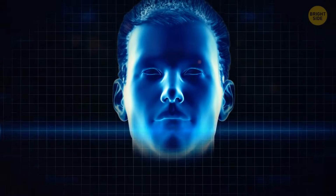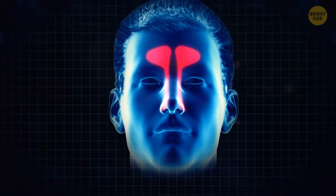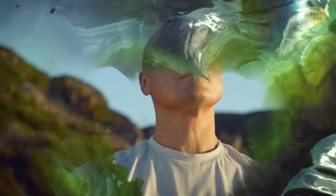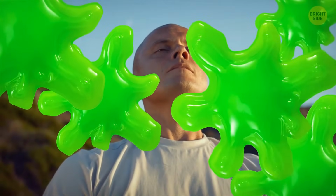Apparently, this is what sinuses look like. They're hollow spaces in your facial bones, behind the forehead, nose, cheekbones, and between the eyes. Those are very important, since they produce mucus, which is a fluid in your nose that filtrates, warms, and moisturizes the air you breathe in.